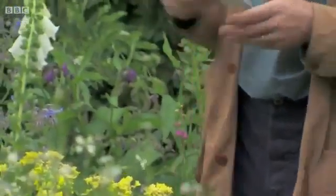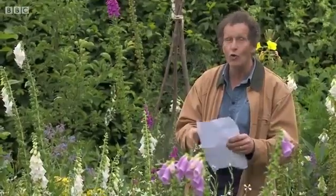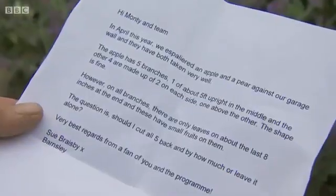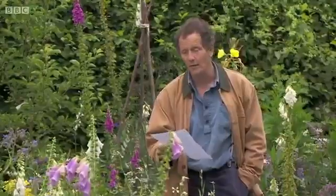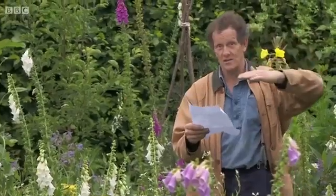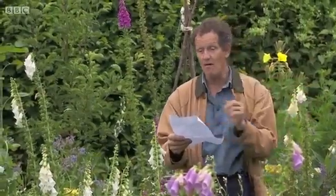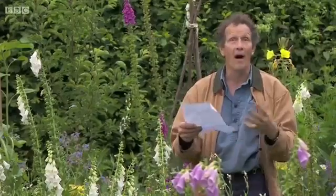Now, I've had a letter which typifies a question I get asked an awful lot about. This is from Sue Braesbury in Barnsley. Sue says, in April this year, we espaliered an apple and a pear against our garage wall, and they've taken very well. The apple has a central branch and then 2 tiers, and they're each about 5 foot. And she wants to know, should she cut back? And if so, by how much? Or should she leave it alone?